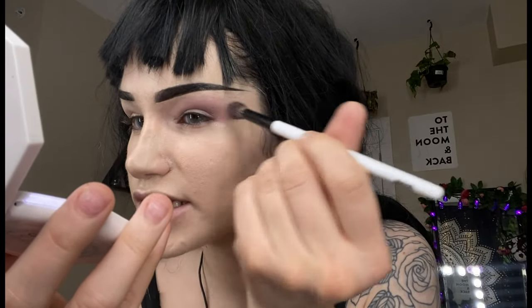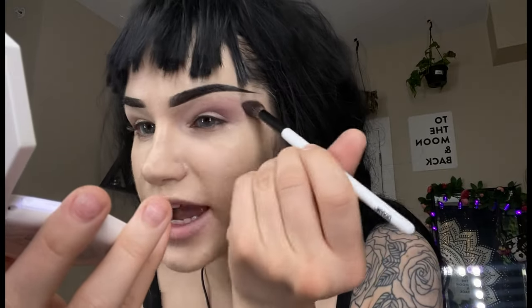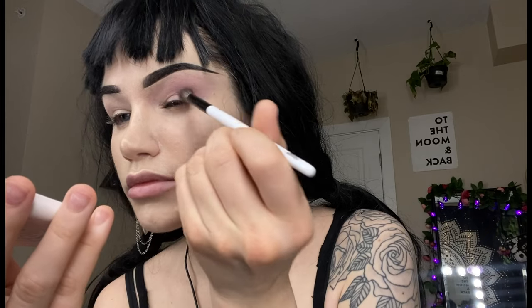So as you can see, I'm bringing this up in the same trajectory as my brow. Okay, so we got our base transition. I don't know why I'm having a hard time talking today.